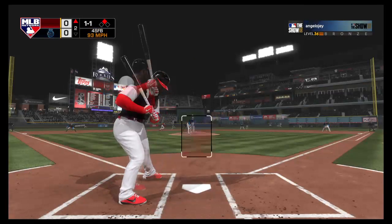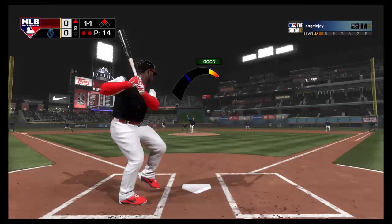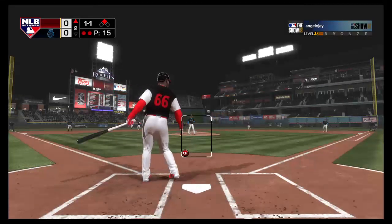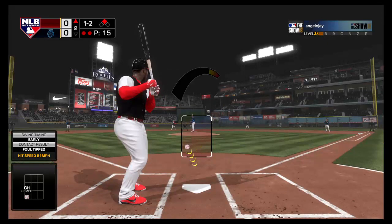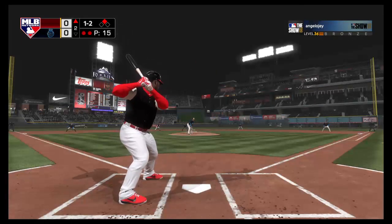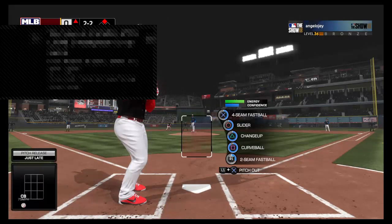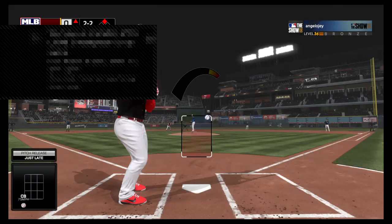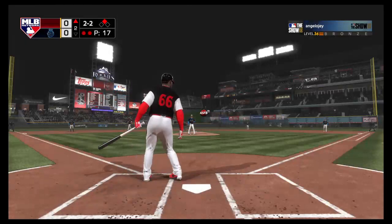A 1-1 count to Puig. The 1-2. Misses, ball 2. Pretty standard curve in the dirt, looking for a strikeout there, but that was a good job of recognizing it and holding back at the plate. The 2-2. And he fouls this one off.